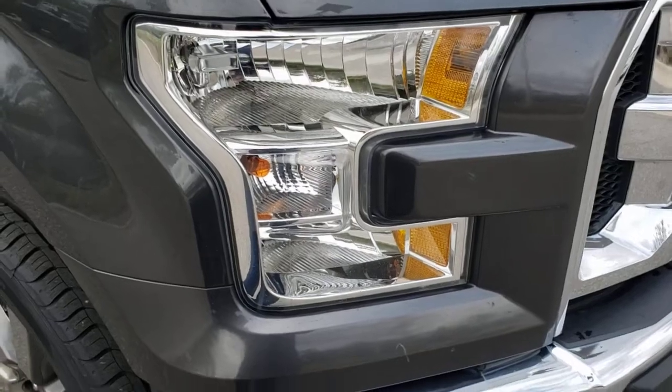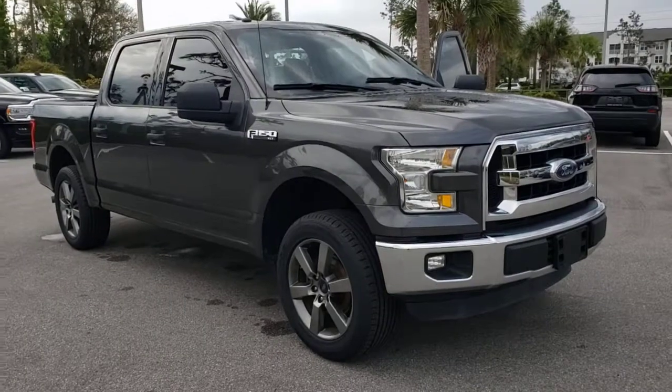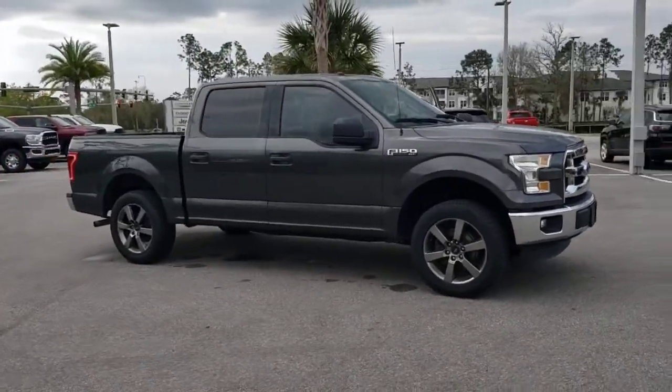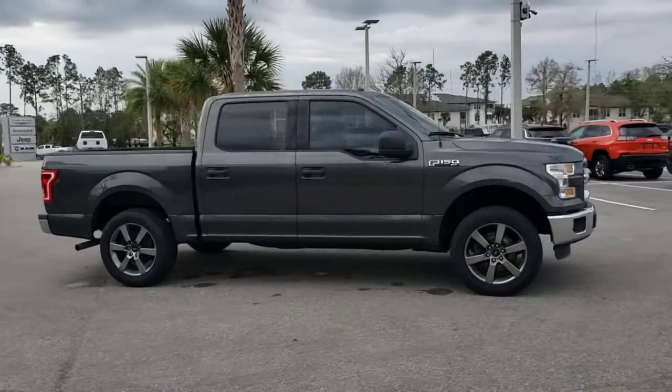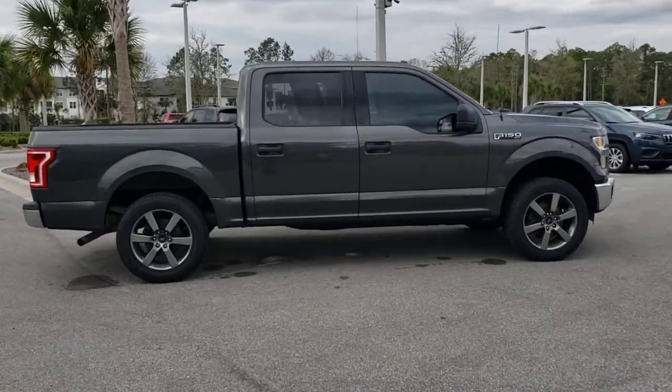Get acquainted with the 2016 Ford F-150. With less than 90,000 miles on the odometer, this vehicle stands out from the rest. This rugged F-150 is ready for work, off-roading, or a little R&R.